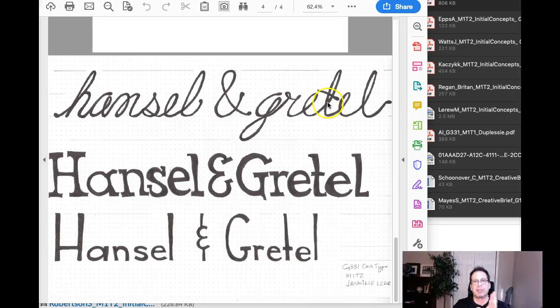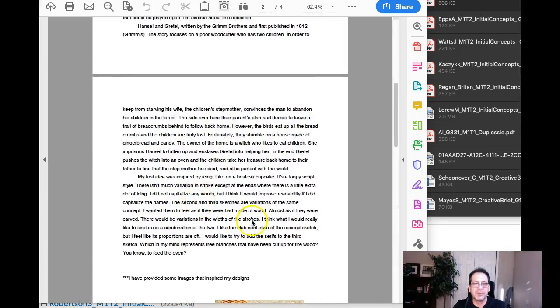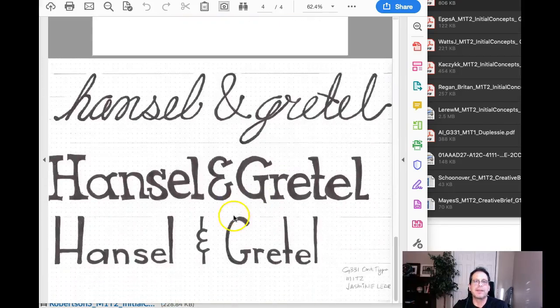My only recommendation moving into your final milestone submission: numbers 2 and 3 are fantastic. Beautiful, beautiful. My only recommendation is I just keep on wanting to add more. I love the fact that the ascenders are so tall in both of these because it reminds us of what? A tree. And I think that's kind of cool. Specifically, you're wanting to use this kind of wood, and what represents wood more than a tree, right? So I think that's really interesting right there.